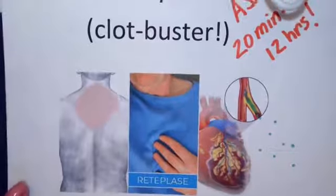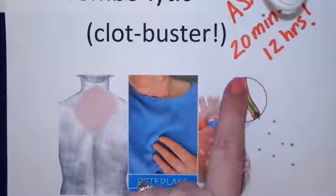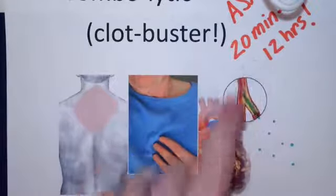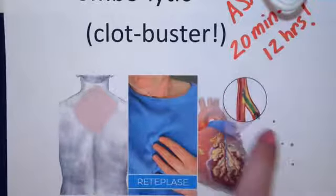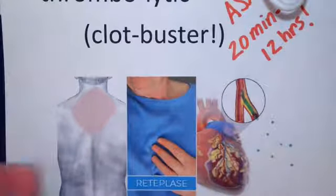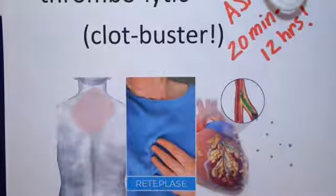So this is how it works. For example, your patient's having chest pain, there's a blockage, Reteplase is given within 20 minutes to 12 hours, and the clot gets broken up. So what do we have to worry about? That sounds awesome, right? We broke up the clot, no surgery, no stents, no nothing. They just went in there and broke up the clot.